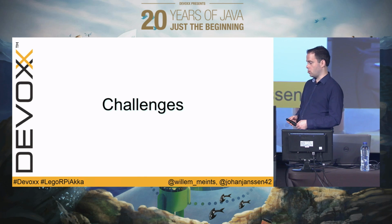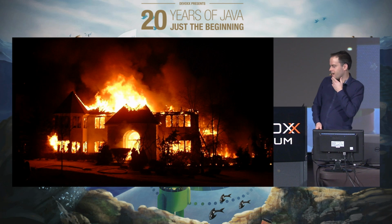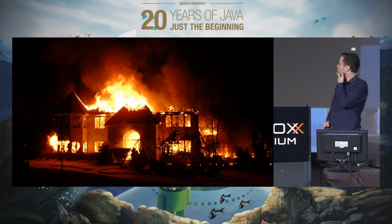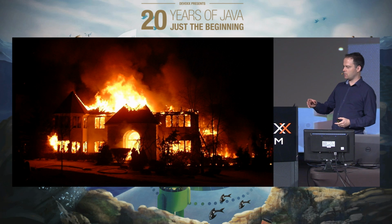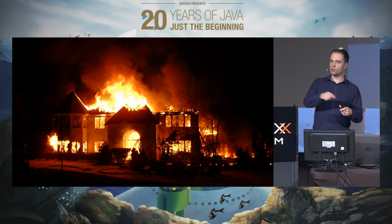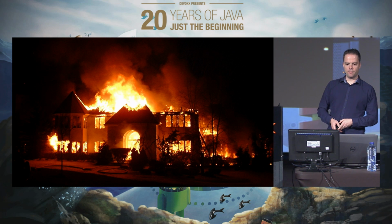Challenges? Yeah, no, we didn't have any challenges. It was really easy, so. No, actually we had a few. A couple of weeks ago I tried to add the servos with the adapter, and you need a servo board to connect multiple servos to a Raspberry Pi, because a Raspberry Pi cannot do that directly.